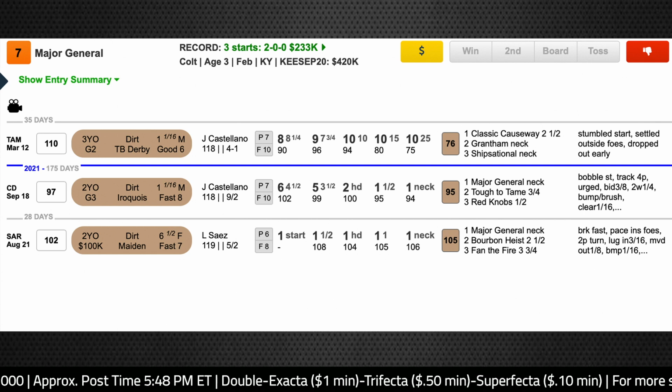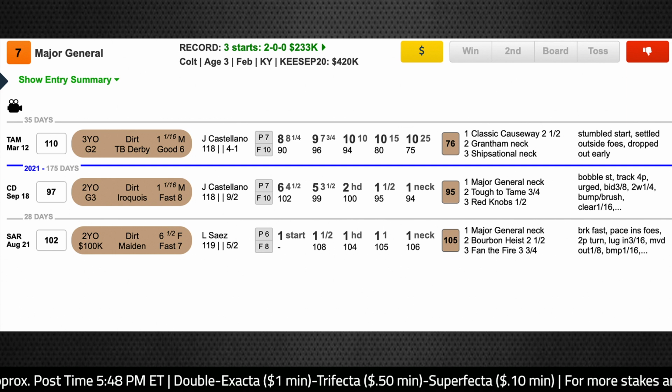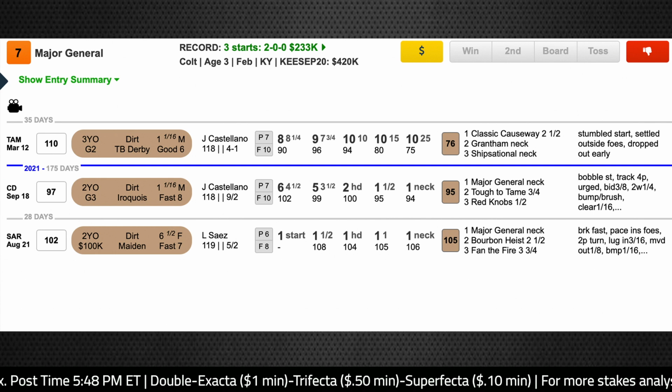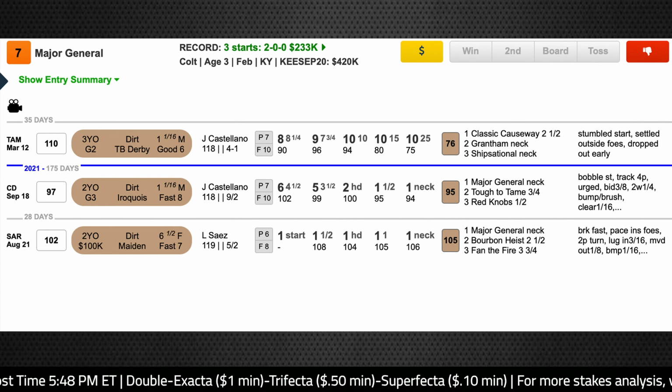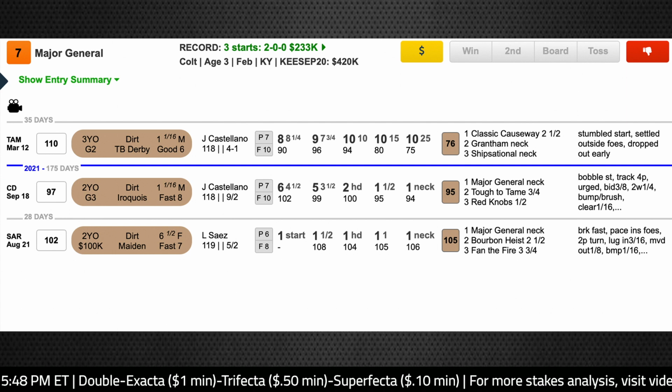Todd Pletcher is adding blinkers to Major General's equipment in this race, so potentially that's a signal that he's going to show more early speed. I don't really like this horse's form, and if he is anywhere near 4-1, I don't think that's great value on him, but I just want to highlight him as a potential pace player in this race.